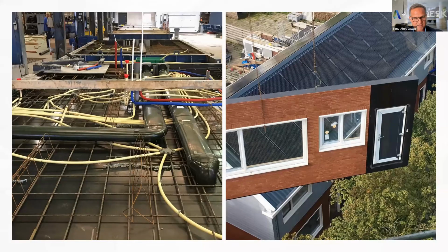All of that might have looked very futuristic to you, and you might be thinking industrialized construction is far away. Well, it's not that far. This is a factory floor of Van Wijnen, a family business in the Netherlands which builds a lot of property. Their favorite segment is affordable net zero energy housing. This example is not groundbreaking architecture, but it certainly is groundbreaking engineering.